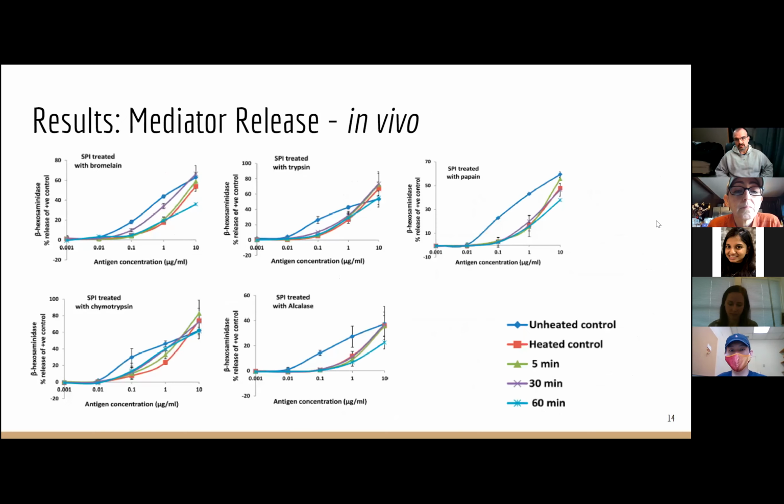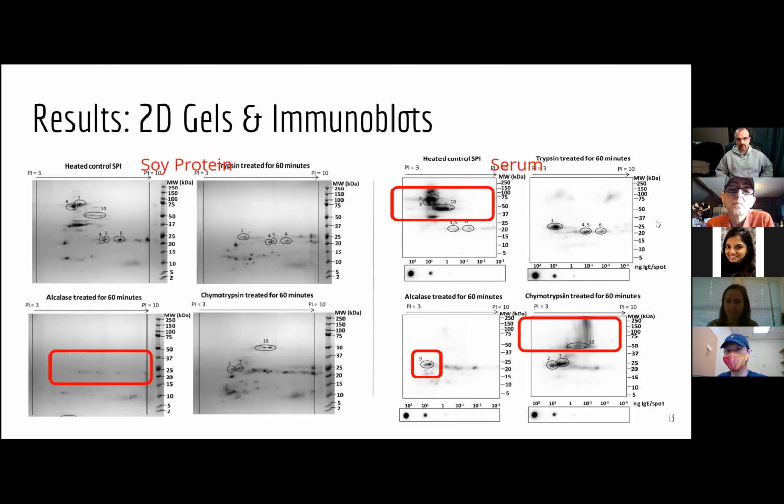Bands larger than 37 kilodaltons had generally disappeared. Alkylase revealed faint bands between 12 and 25 kilodaltons, with many more obvious bands treated with trypsin. Numbered spots in these gels are spots that were found in both controls and hydrolyzed samples. The 2D results had what appeared to be smearing in the control and chymotrypsin samples. Nothing was said about that.